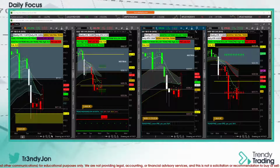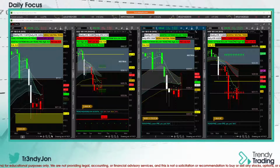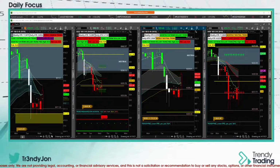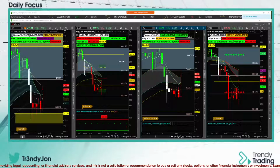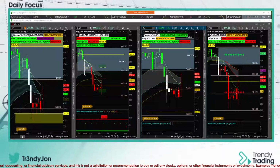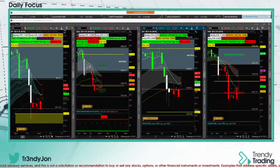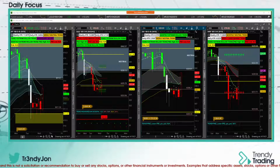the QQQ, DIA, and IWM, probably the four most important things that I look at outside of the skew, TLT, P-call ratios, gold, overall sentiment, and so forth, and kind of put all those together. We'll look at the volatility index as well and just try to get an idea of what we can expect. So we did buy the dip yesterday on SPY down at the trendy edge.